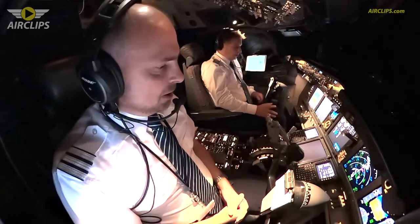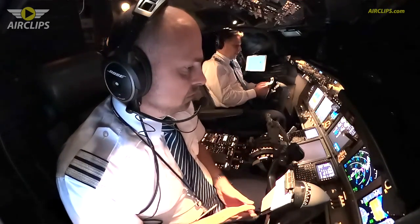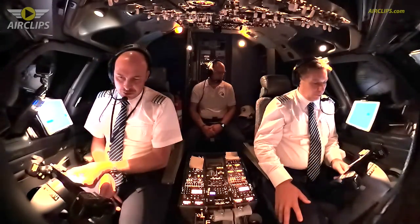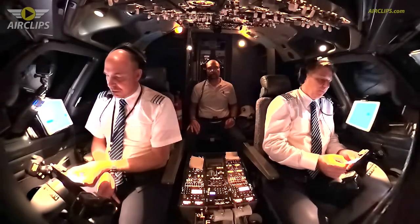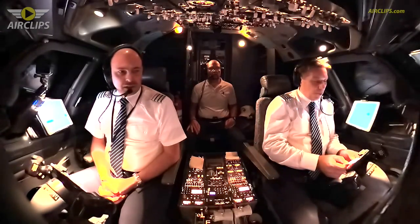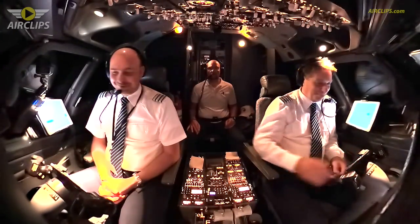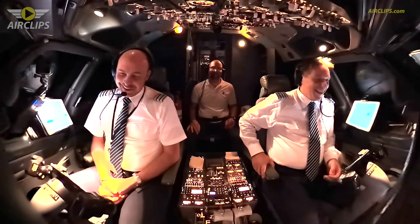So, brings me down to the fuel status. It's 2.1 for Brussels, and we have an estimated fuel on arrival of 2.8 tons, so it's sufficient fuel for a go around and another pattern, at least one. 2.4 to Paderborn. Yeah, Paderborn is nice as well.